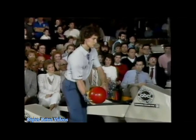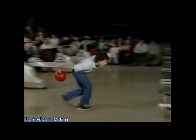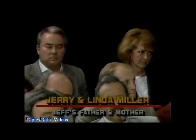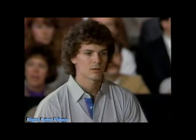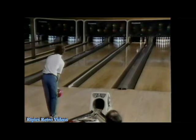Now, Jeff Miller recovering after that little respite we had in the commercial. It was his time out. Let's see if he can extend his lead to 14. Crossing over, and he's left with the 3-10 on the left lane. There, Mom and Dad, Linda and Jerry. And Jerry shaking his head as everybody seems to be struggling on both lanes. And what he has to do is get the ball over here right next to the 3-pin and have the ball deflect into the 10. We call that the baby split. Pros should make that at least 1 out of every 2 times. Needs this to maintain the lead. 3rd generation of Miller bowlers in Columbus.